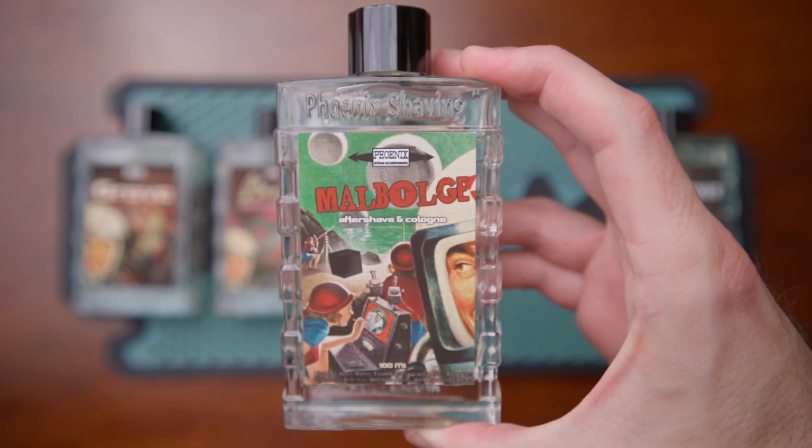And there's a little bit of vanilla as well. I've smelled a lot of scents like this, so it's not really new per se, but it's still done really well. There is a lot of sweetness in there, so know that coming in. If you don't like really sweet scents, that might be a turnoff for you. It is very sweet here.